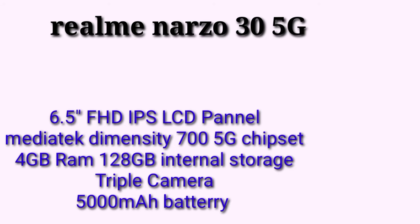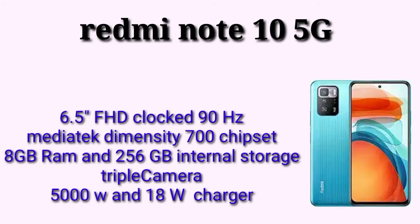And let's talk about the next mobile, Redmi Note 10 5G, and it consists of a 6.5-inch full HD display clocked at 90 Hz. MediaTek Dimensity 700 is its chipset. Talking about its storage, 8 GB RAM and 256 GB internal storage. It gives us 5000 mAh battery backup and 18-watt fast charging. Talking about its camera, it gives us 48 megapixel camera plus 2 megapixel depth sensor and 8 megapixel selfie camera, and it also gives the feature of side mounted fingerprint.